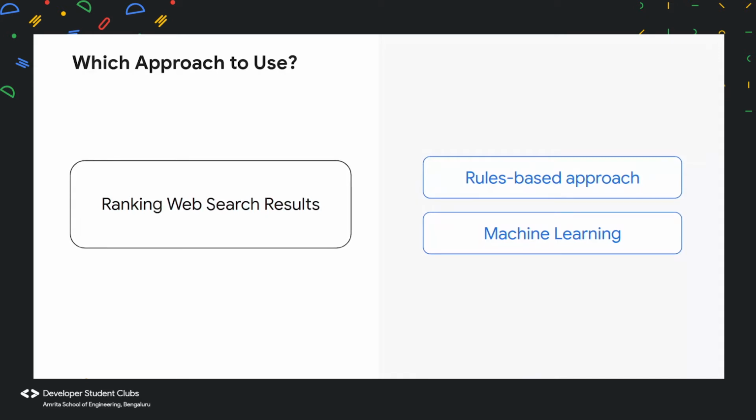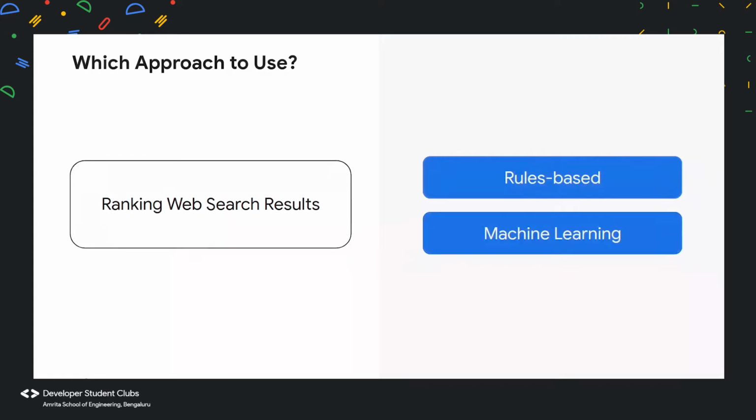So here we have both. Let me explain it to you. The first is the rule-based method. In that, we can take the number of visitors they have. Like website A has a large number of visitors and website B has a lesser number of visitors, and they both come under the same category. So whenever we search, we get A first because it's more popular.